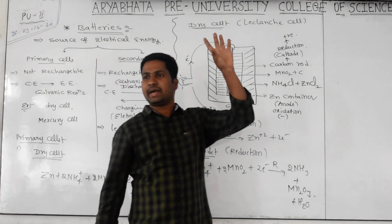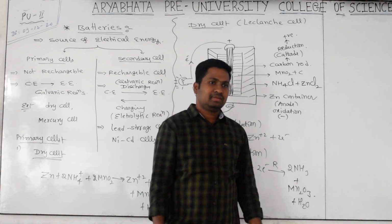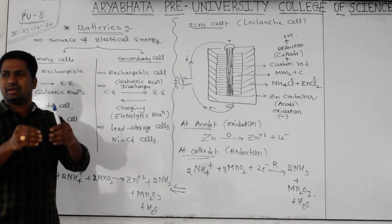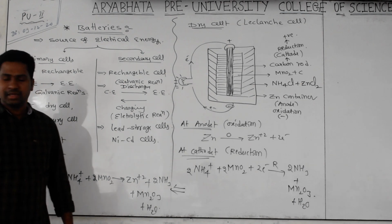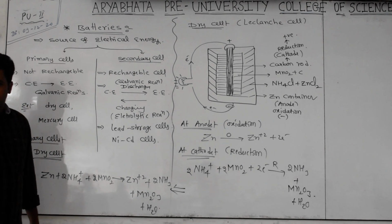Means a used battery is there. Just once open that one, it becomes like a paste. Why? Water is produced in the reaction. It becomes like a jelly, which means the battery is gone. The cell reaction is over. There is no chance to get power from the battery. This is the whole cell reaction in this dry cell.